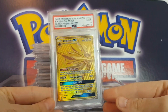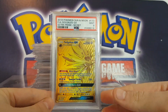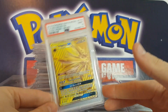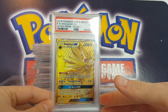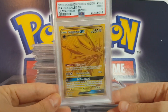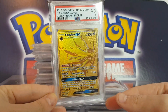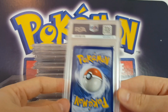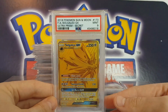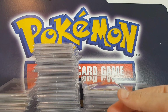A lovely Solgaleo. We had the Ultra Necrozma earlier. Like that one, this was a secret rare in the set, but Ultra Prism is a much bigger set, and there were two of them, a Lunala and the Solgaleo, so this one's quite hard. I've also had problems getting these in PSA 10 in the past in terms of grading, so a 9 is definitely not too bad for this one. I believe the 9 is still worth in the region of $100, $120, maybe a bit more. Beautiful Solgaleo from Ultra Prism, another gold card. Lots of gold in this return.